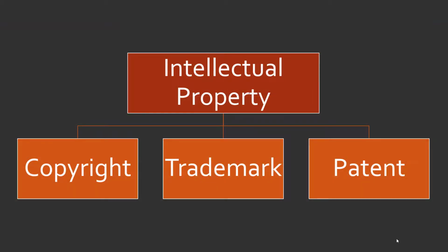Okay, that's enough to cover in the first video in our patent series. So here's just a quick review. We talked about three different kinds of intellectual property: copyright, which is basically for literary and artistic works; trademarks, which is basically for brands; and patents, which are for inventions.